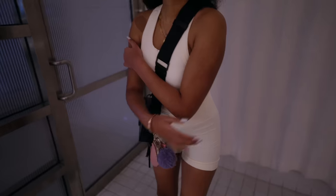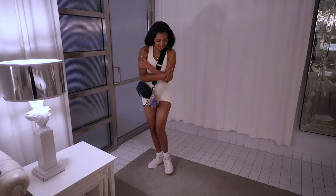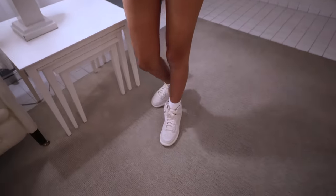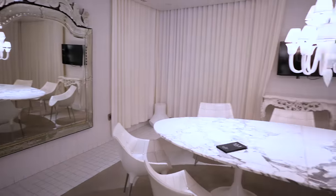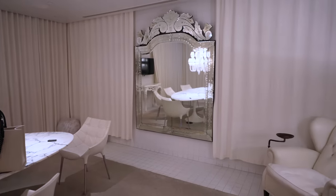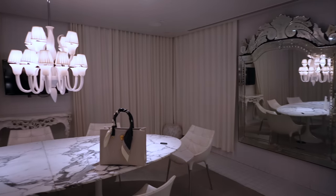Okay, first of all, look how cute Kyran is. She has on her 1119 activewear set with her cream Jordans. Oh baby, she is fly, okay? But look at this room, y'all. So we were taking pictures in the lobby, and my waitress was like, you want to take pictures in a cool room? And she brought us in this all white room.